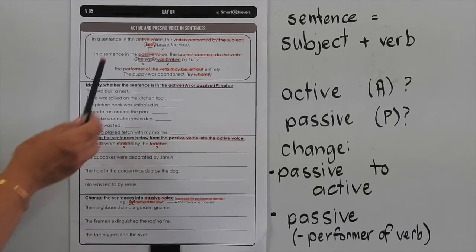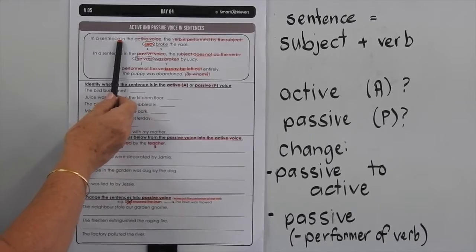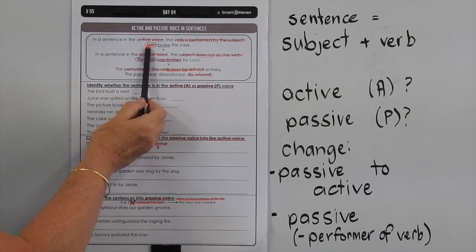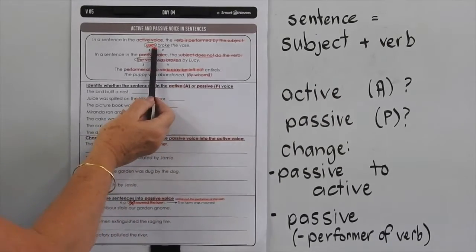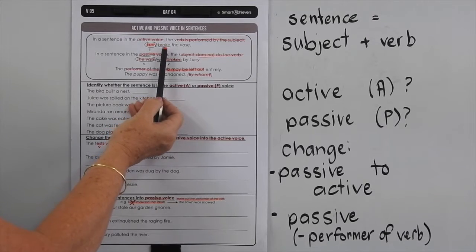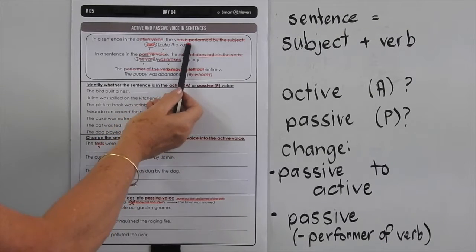Here we're looking at active and passive voice in sentences. So in a sentence, in the active voice, the verb is performed by the subject. So you can see the subject usually comes first, and then we have the verb. So subject plus verb. So Lucy broke the vase. Lucy tells us who is the subject, and what she did was the verb, and then we have the object of that sentence, the vase.